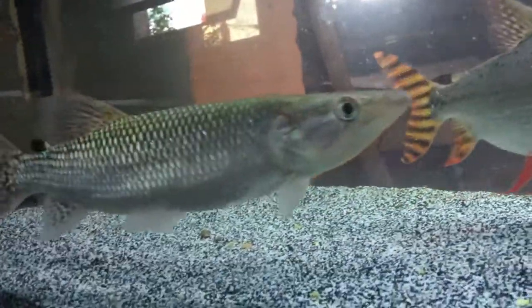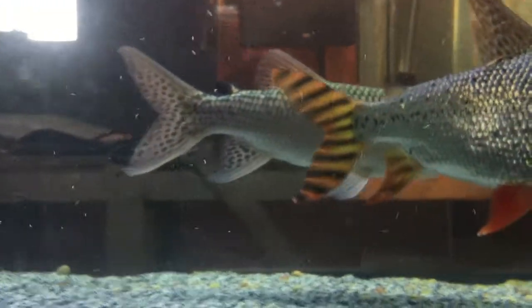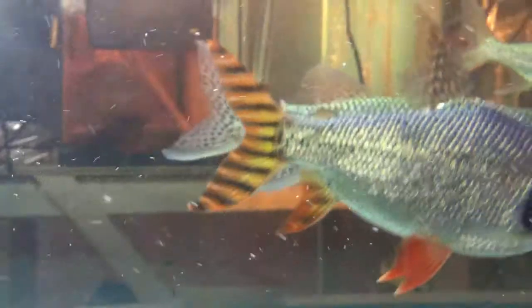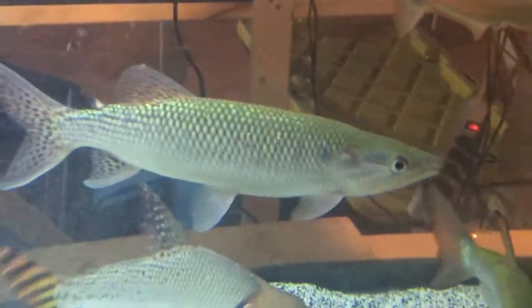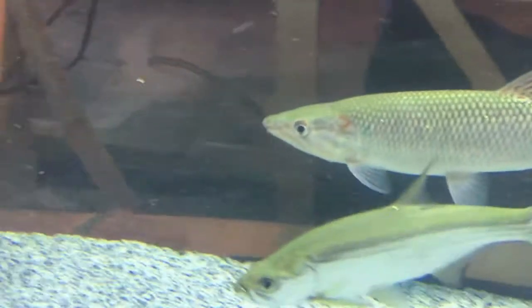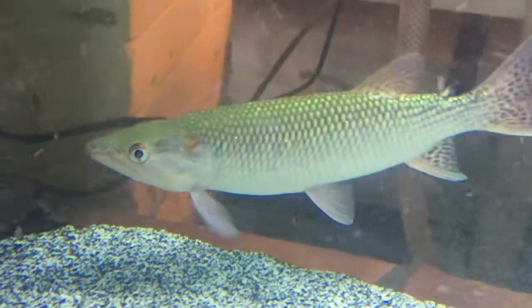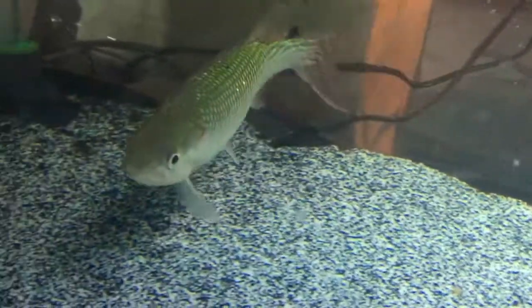Predatory fish, aggressive fish. If you follow my Instagram, he's a fish that almost killed my African tigerfish and almost killed my fire eel and so on. But now the fish are too big for him, so he doesn't take them on. Truly an amazing fish. Nice coloration on his gill, the orange dot.